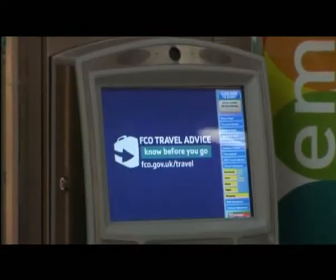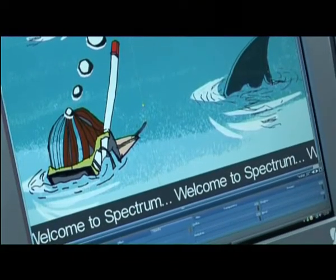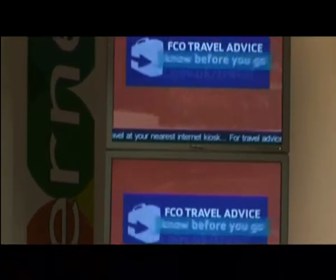The Foreign Commonwealth Office are already using the screens, which is a fantastic partnership for us as it's to do with travelling without insurance. I think the FCO have really recognised a great opportunity here to communicate their messaging to the wider public just before they go and travel. And it's important messaging, and that messaging can be updated very quickly.